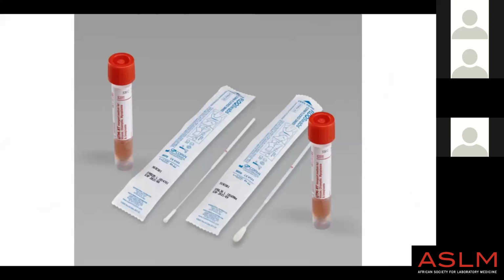This is just a figure of the different types of swabs, and I think it's important that we become familiar with them. The swab on the left is the nasopharyngeal swab. It's more slender, with a smaller head. It can get right up there to the back of the nose. And the one on the right is more of an oropharyngeal swab, which can also be used for the nasal, the anterior nares or nostril level swabbing.